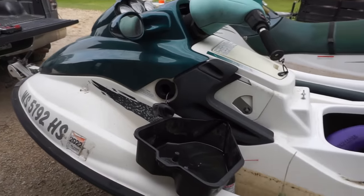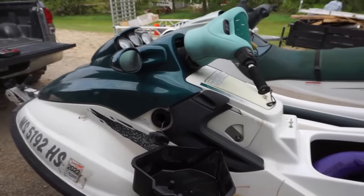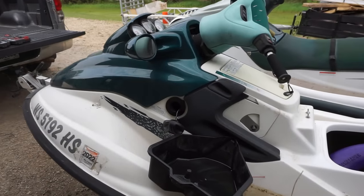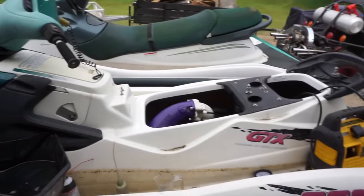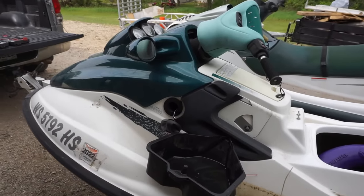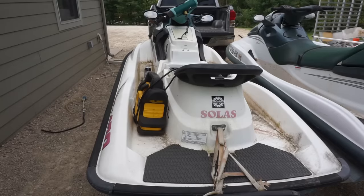Alright, so gas and oil check out. Everything looks pretty good. So we'll see if this thing fires up without putting gasoline down these cylinders. We want this thing to run reliably out on the water. Otherwise, it's a pain dealing with them. When you're floating around, trying to maneuver it, it's not fun. Alright, let's see if she fires up on her own.